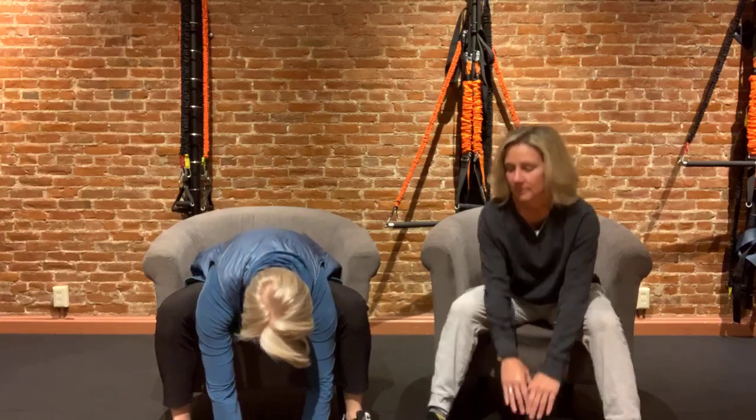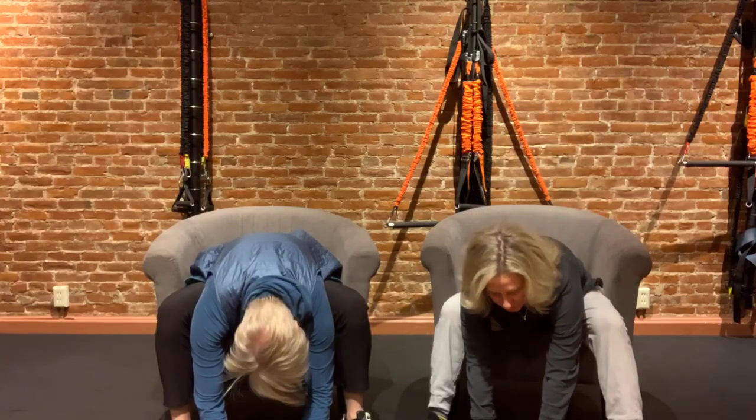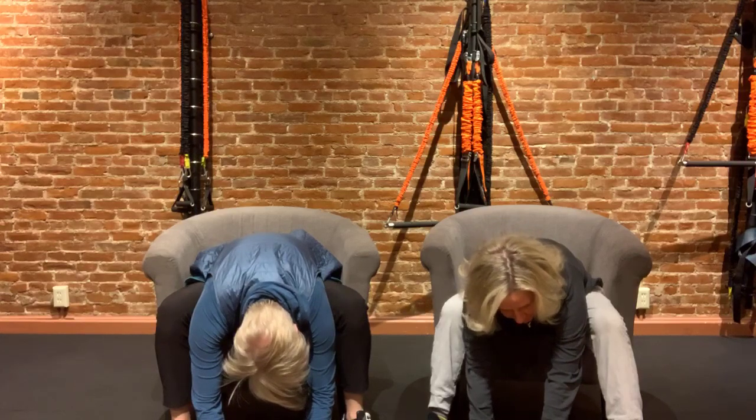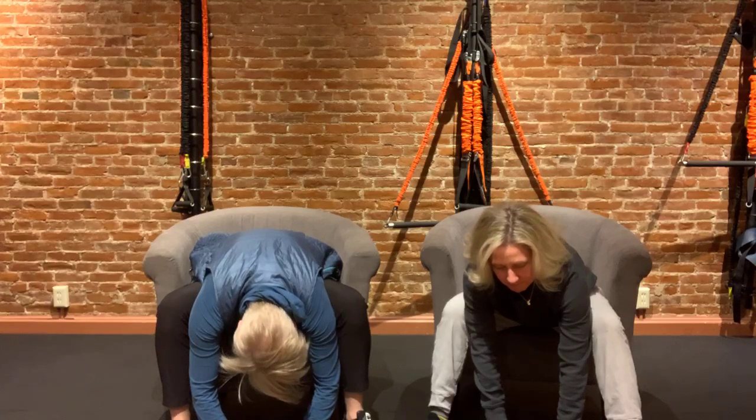So our warm-up today is just going to be reaching forward. Get right down there. Don't be afraid to hang there. Let gravity take over for a minute. Come right up, and we'll go right up overhead. Big star. Reach down, hang out. Come back up. Oh, feels good.